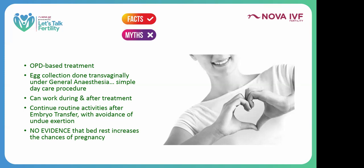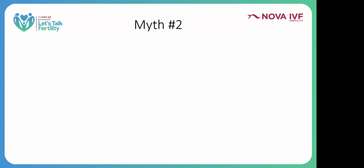People ask us, do we need to stay in Mumbai till the pregnancy test? Absolutely not required. It's up to your comfort level, but scientifically, you don't need to do that.